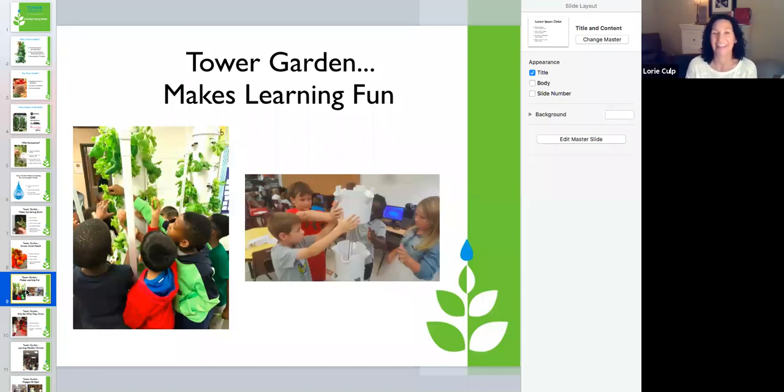Where did you get it? And this first grader, they had their Tower Garden for 6 weeks, proceeded to tell him all about the Tower Garden, how it was assembled, how they use it with their academics, how they check the pH, what they were growing, and how they were giving it and sending it home to students in their school that needed food.